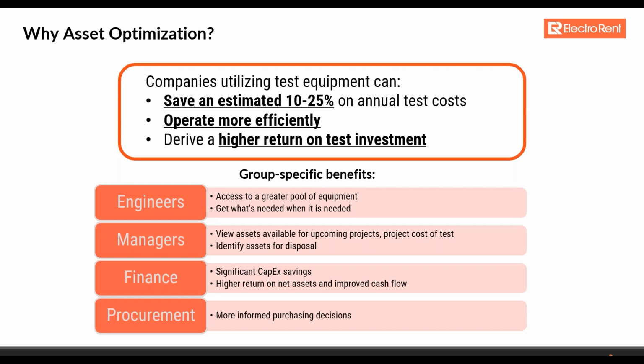Asset optimization can be a source of competitive advantage. The top line benefits are absolutely massive and probably why you're attending today. The savings of an asset optimization program can yield 10 to 25% on annual test costs. You can operate more efficiently and drive a higher return on test investment. So that's the top line benefits, but they all trickle down to individual groups within the organization.